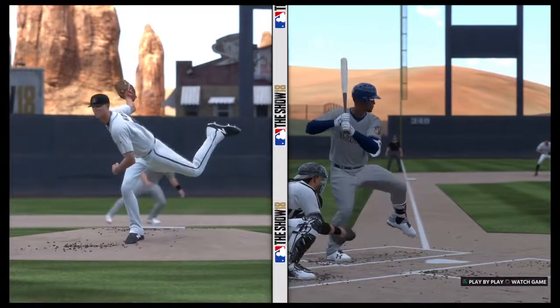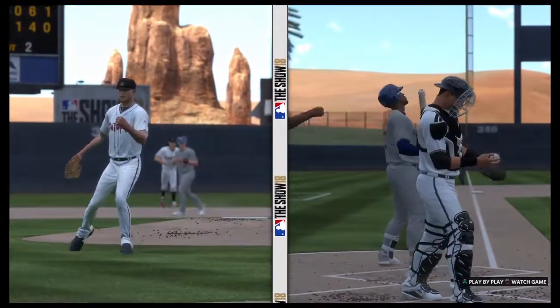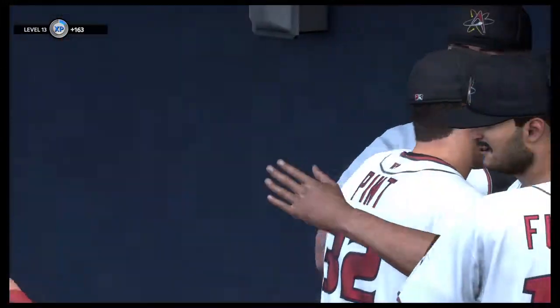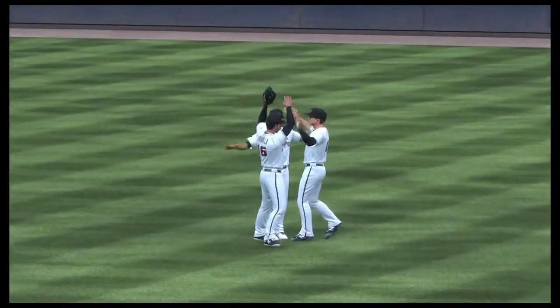Home half of the 8th straight ahead. The Isotopes lead it 1-0. Wow, that's a rarity. A 1-0 game in baseball these days. Both of these pitchers pitched awfully well. It's a shame one of them had to lose this game. A single run good enough to do it today.